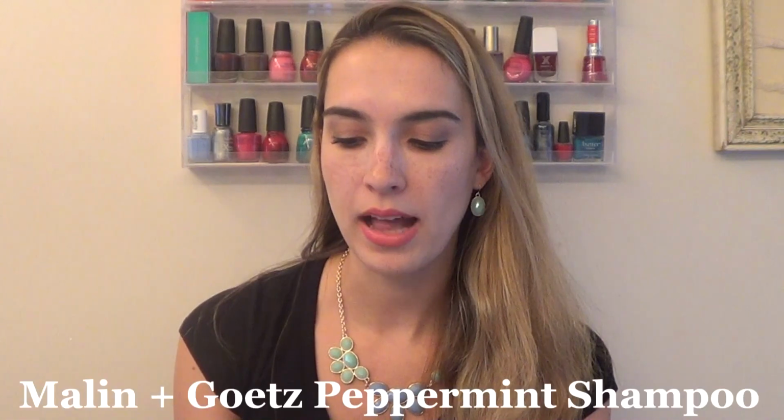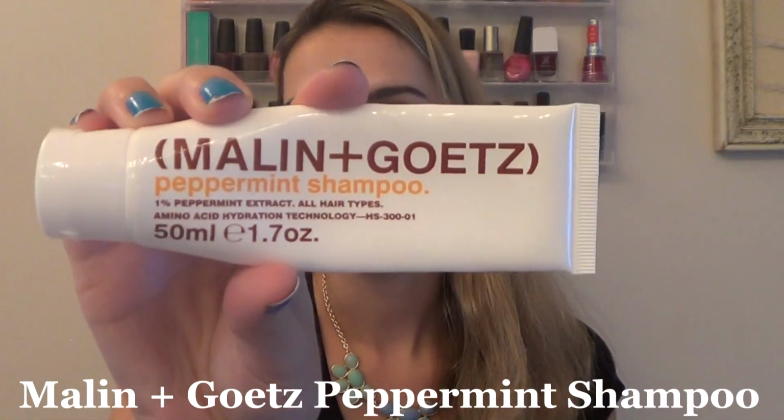So like I said, I used quite a bit of samples. I'm just going to start with this one right here. This is from Malin and Goetz. It's the Peppermint shampoo. And so this is kind of what the packaging looks like. I got this from a hotel. It has 1% peppermint extract and it says it's good for all hair types.